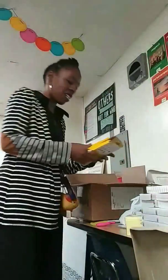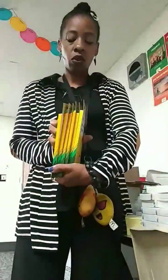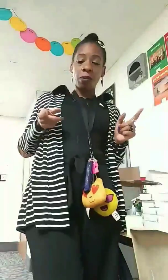Alright, and last in here is I got lots more color pencils. I was running low on these. So there's my haul from Amazon. I love my school. They buy things directly from Amazon for me.